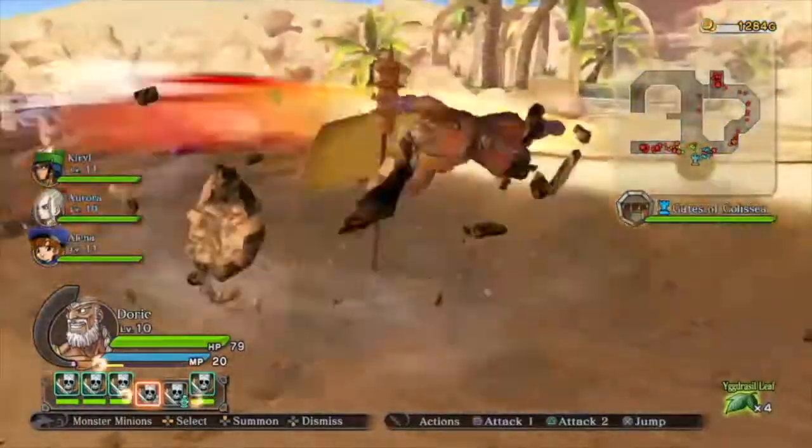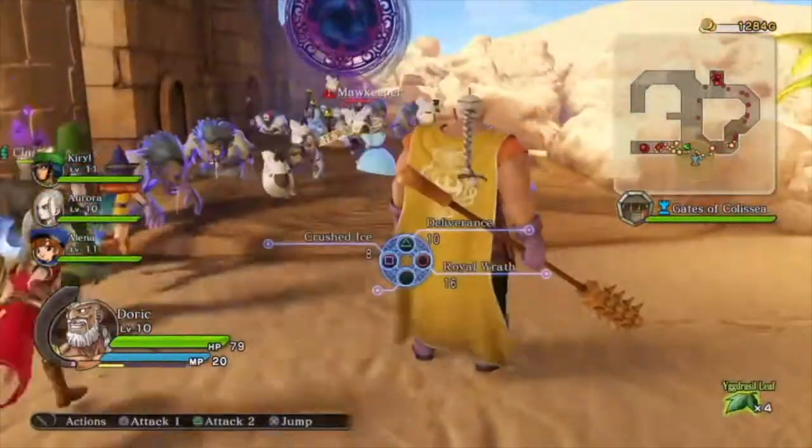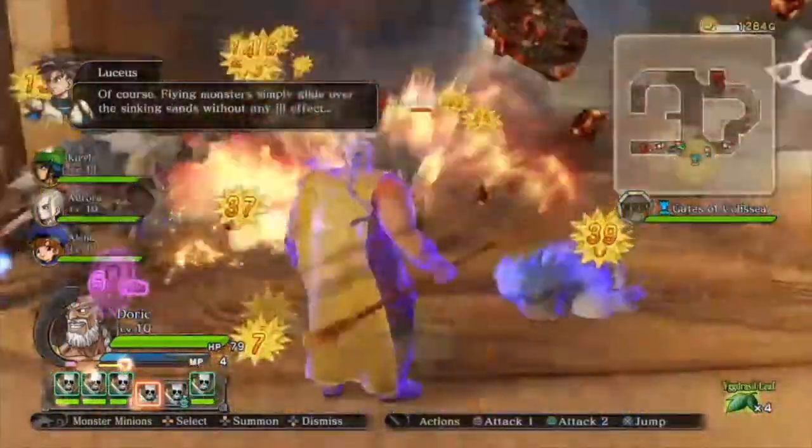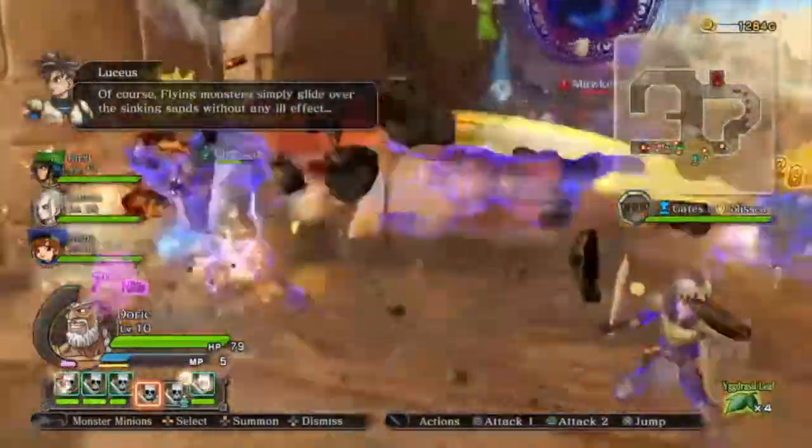All right, we'll go and clear these guys out. All right, Royal Wrath. Flying monsters simply glide over the sinking sand without any ill effect.